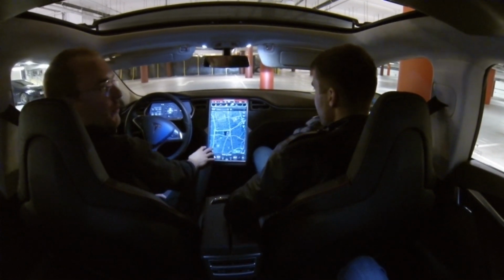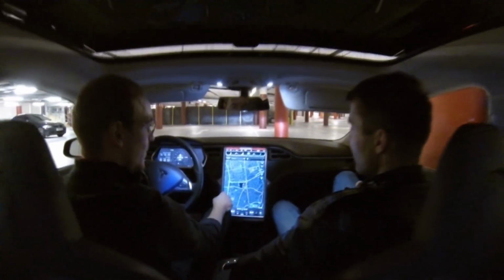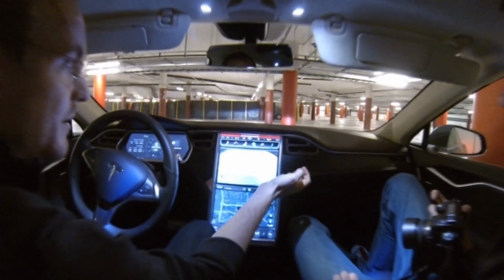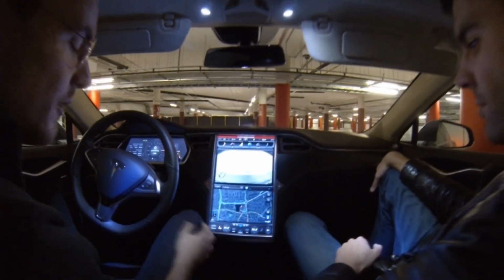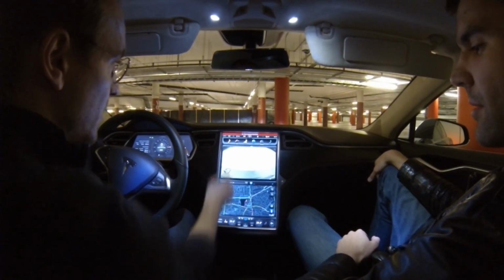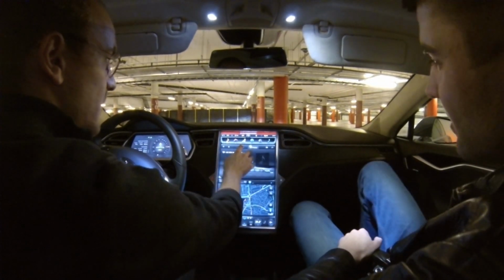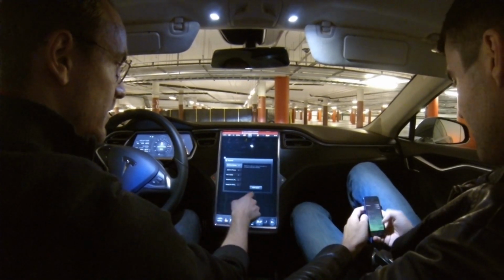So you have navigation here as well. You can have the full screen if you want, or you can have, for example, the backup camera. You can have this on when you drive as well. You have heated seats. Can you connect iPhone? Yeah, you can. So if you go to Bluetooth, media, browse, add your phone as a Bluetooth device.